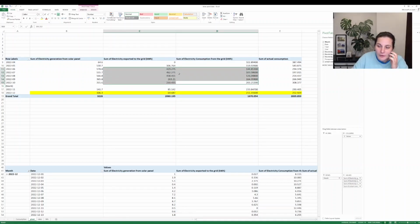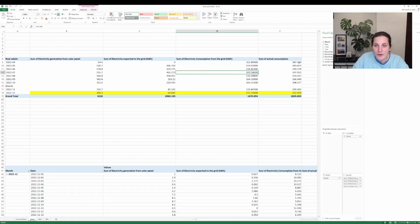January so far, the 16th of January, is not looking great. It's looking like it's going to be about the same as December, but we still have 2 weeks to go, so we'll find out based on the weather. Birmingham can be really cloudy. And when it is cloudy, you'll see when you look at the details of the electricity generation, we can generate very little. So that's our actual consumption.